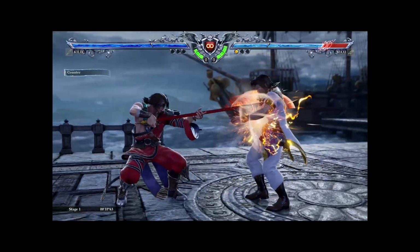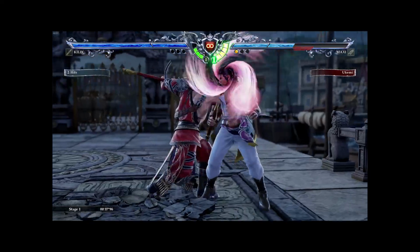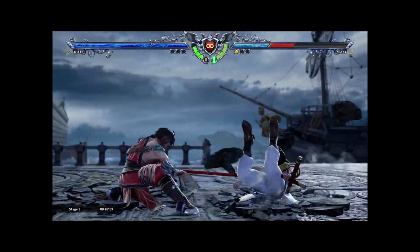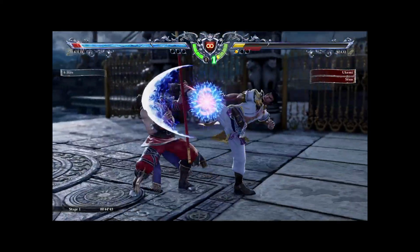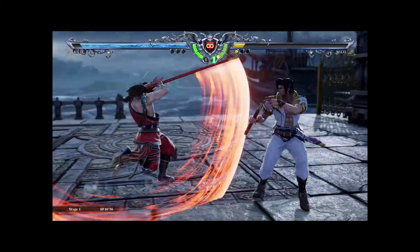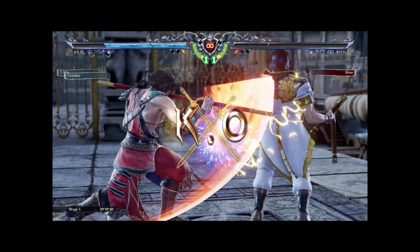Now again, this is running on my computer. It's streaming to my AtGames Legends Ultimate. Works flawlessly, no lag. It's running over my network beautifully. This feels like an arcade perfect port.